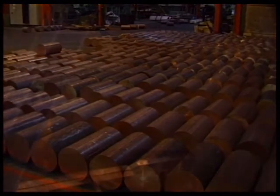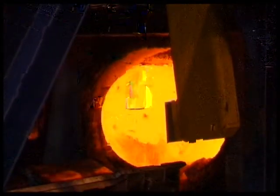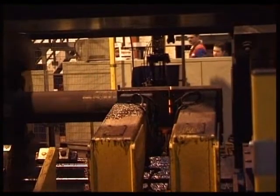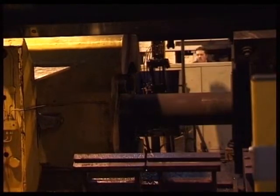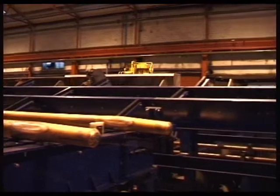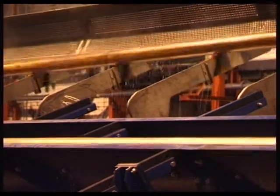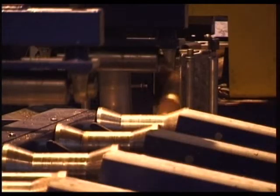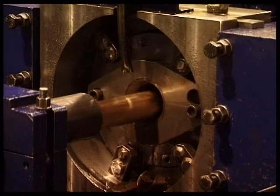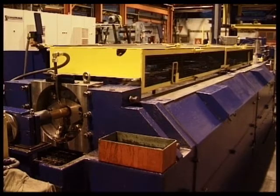The billets are then heated in another furnace to 950 degrees and are now ready to be extruded. This is done through a die, and it forms a long seamless tube known as a shell. This shell now needs to be reduced in diameter, and this is done by controlled stretching, a process known as cold drawing. It's important during this process that the copper has the correct purity, at least 99.97%, otherwise it would snap during the drawing process.